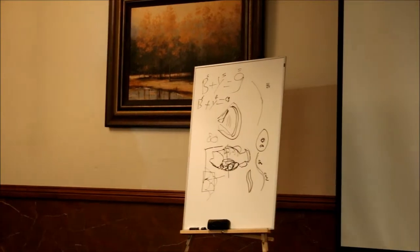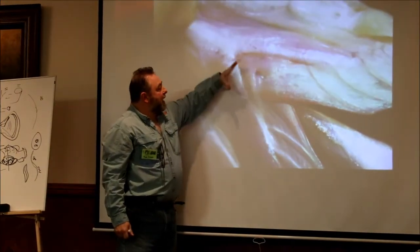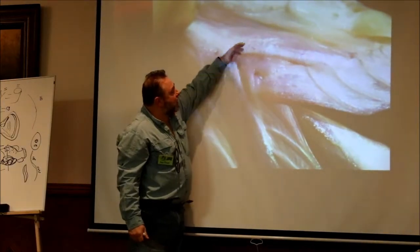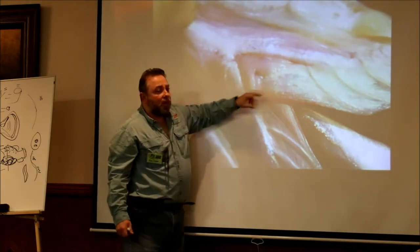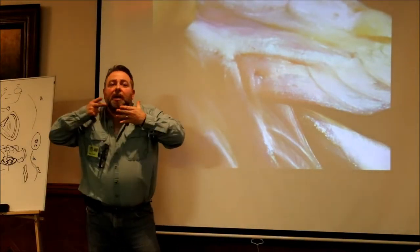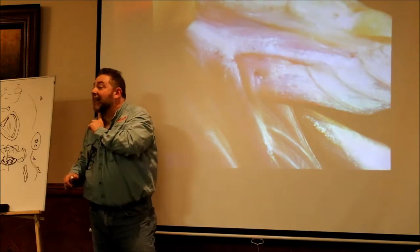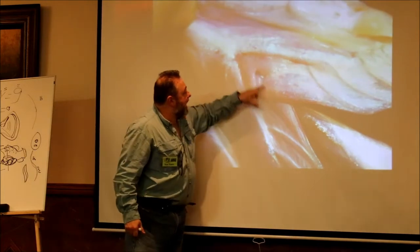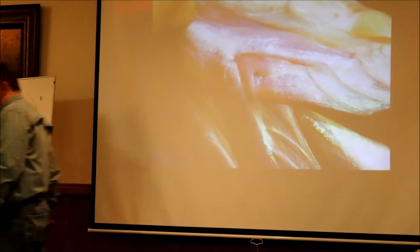So, we take the branchiostegal rays and the operculum, pull it way open. See this little hole right here? Okay, when the branchiostegal valves close and the operculum closes, it comes right down over this hole so you don't see it. But when a mouth is open and a fish is feeding, you will see that, okay? I want to see all this anatomy in here when that mouth is open, okay?